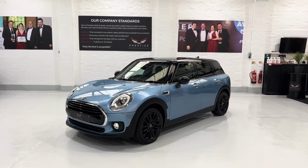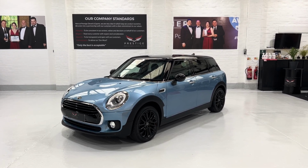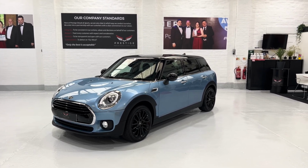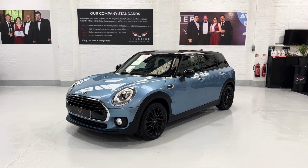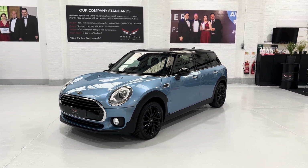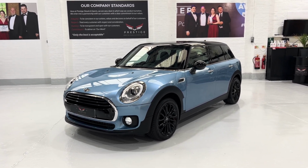This is our 2018 67 plate Mini Cooper Auto. This has the 1.5 petrol engine. It's a one owner car from new, just one lady owner. Full service history, finished in digital blue metallic, and there are some additional items or spec on the car that we'll run through with you.